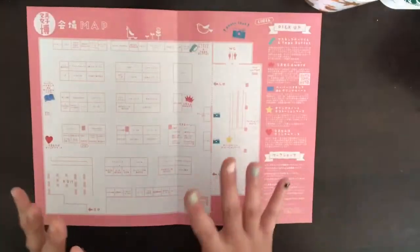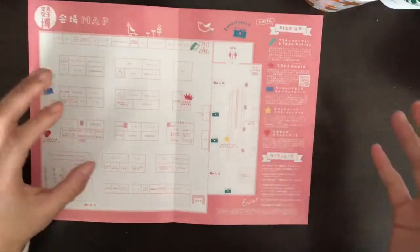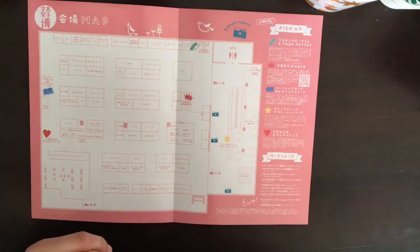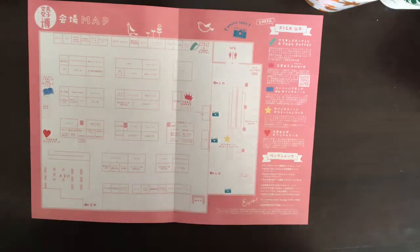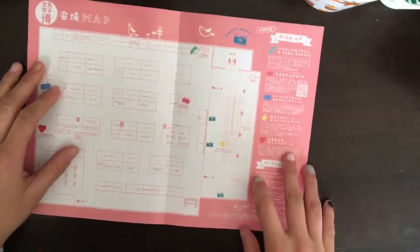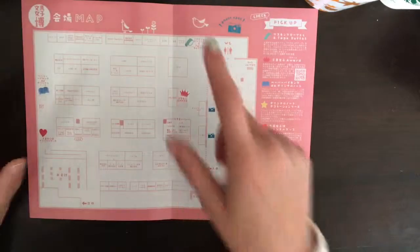So this is what the layout looks like. It's not a very large venue. It's actually kind of small, but considering it was a Friday that I went, it was surprisingly so hot because there were just so many people. There are a couple of workshops here. Unfortunately, I wasn't able to participate in any of them. They did also have a washi tape buffet kind of thing right here, which was cool, but I wasn't able to do it.